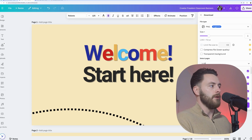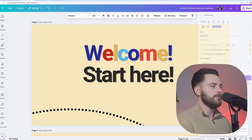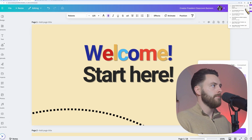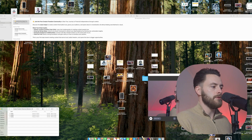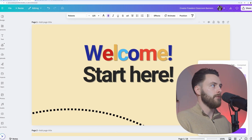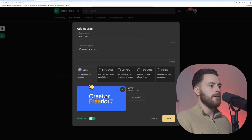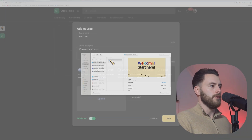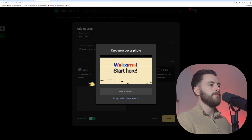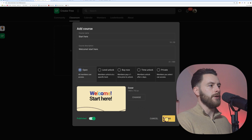Moving on with the page itself. So I'm just going to create the first 3 courses here. I'm downloading my image. And here it has already downloaded the images. So I'm going back to my community and removing this one and doing the welcome start here. All right. So the first course section has now been created.